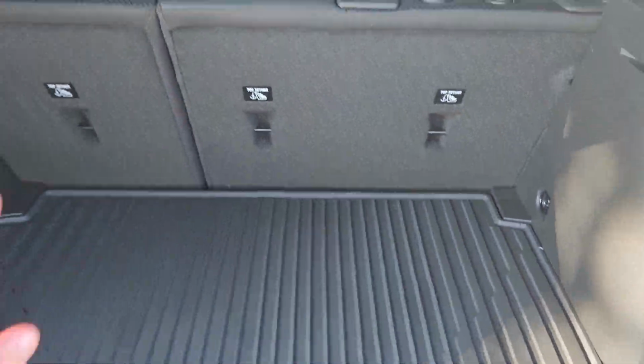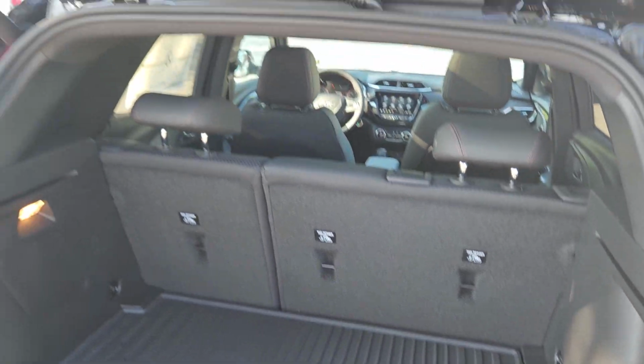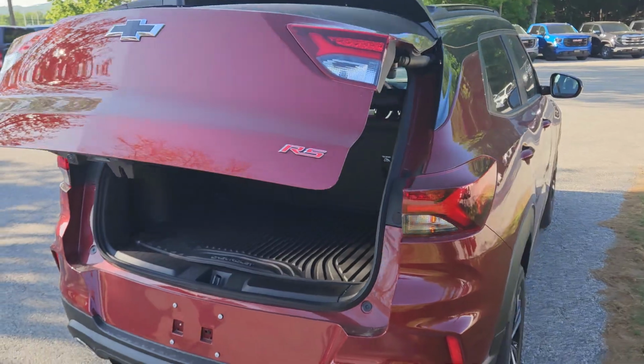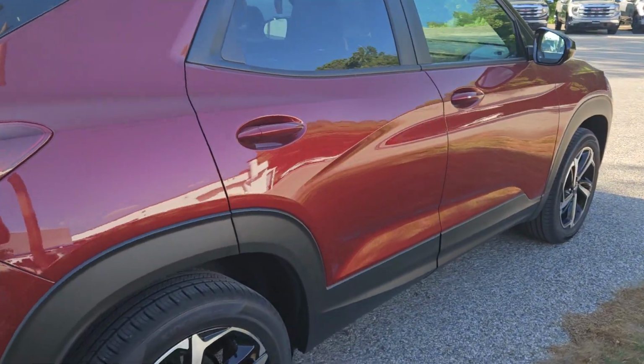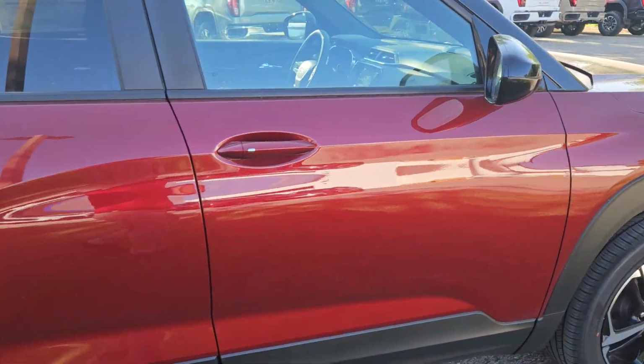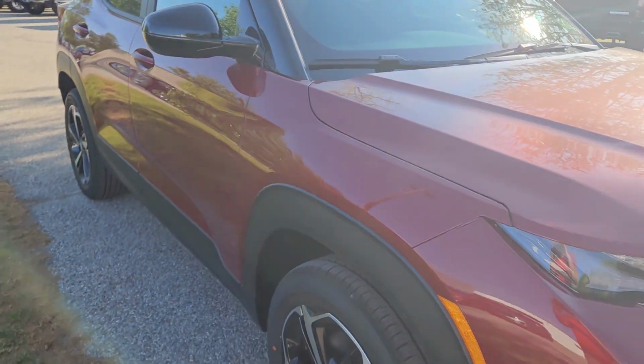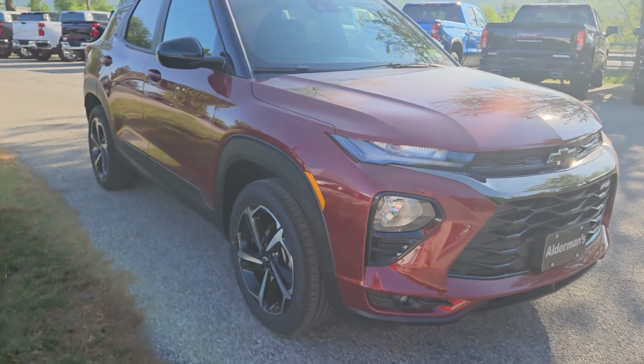Put that down, and as I said before, those seats do fold down in a 60/40 split. I'll push this button here and then just let that do the work for me. This is a great car for all sorts of different times of the year, whether it's winter driving or just cruising around in the hot sun like it is today.